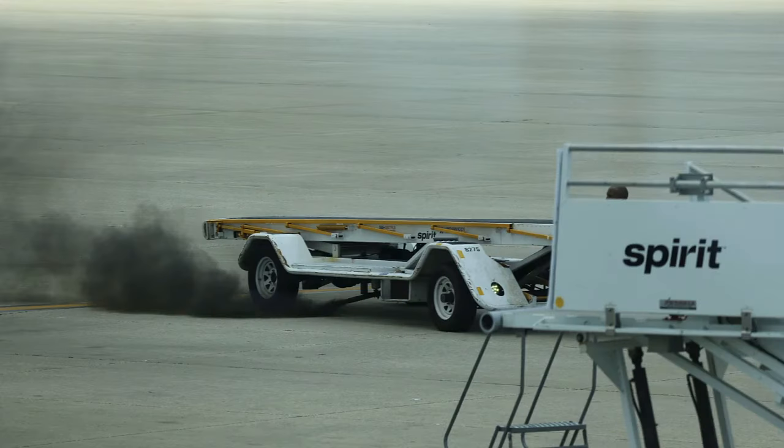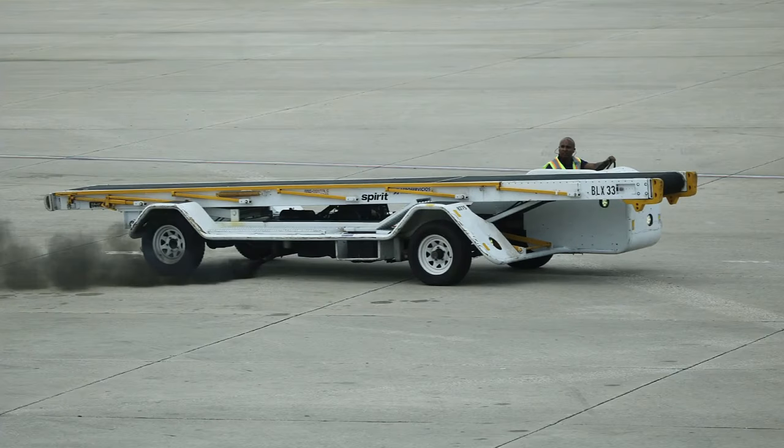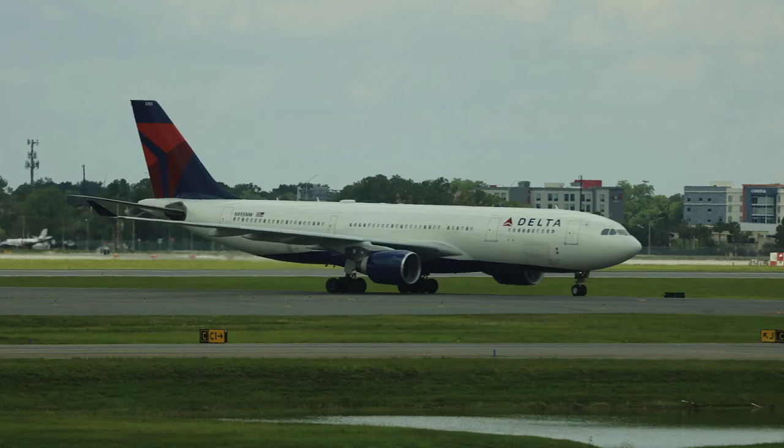Now this, ladies and gentlemen, is what I call a Spirit Airlines belt loader. This belt loader probably got some pretty bad E85 or some sort of bad ethanol in it, as you can tell, because this is not what you would hope to see for a belt loader, but that guy was just chilling with it. So I appreciate him driving it around town.